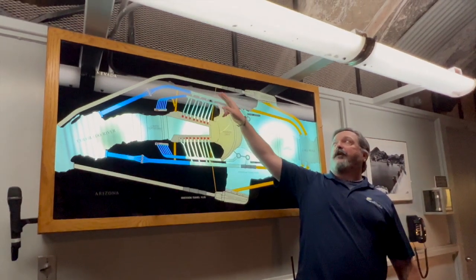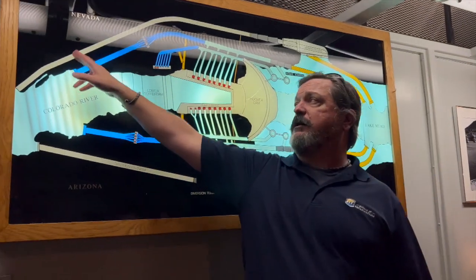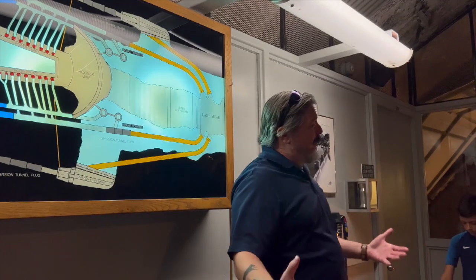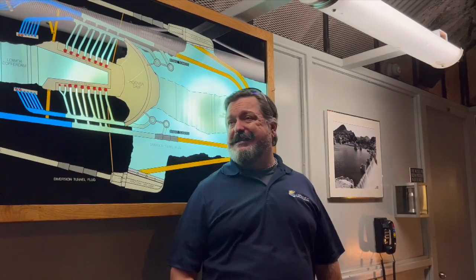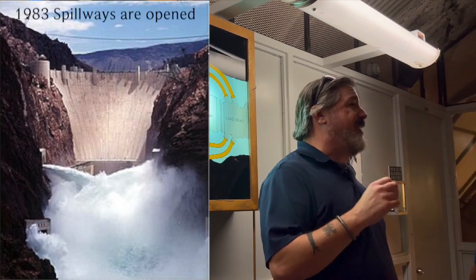We're right here. We're inside what's called a diversion tunnel. So these two outermost tunnels, they use these two tunnels to create what's called spillways. So we don't really want to use the spillways. In fact, we've only used them twice. The first time was 1941. That was a test. The second time, 1983, was not a test.